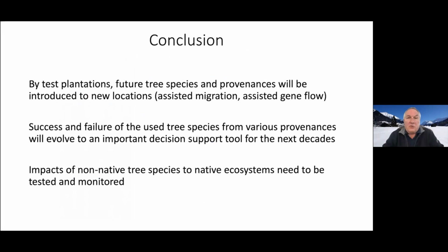I come to my conclusions. By test plantations, the future tree species and the provenances will be introduced to these new locations where they could not reach in such a short time by simple natural seed spread. The test plantations will show us the success and the failure of the used tree species from the various provenances, and this will be, of course, important information to be used as a decision support tool for the next decades.